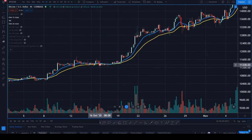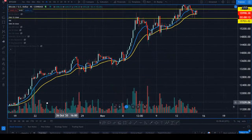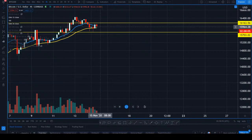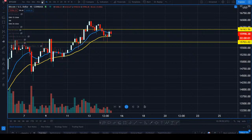Even here, we really didn't break the ribbon. We're super tight. Last time we actually had a bearish cross on our 12 and 26 was like the beginning of October when Bitcoin was at 10.5. So riding this up all the way. And now we're holding support here, and we're doing this kind of sideways price action, and our EMAs are tightening.